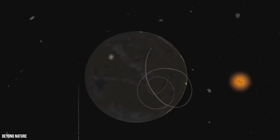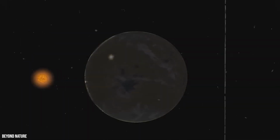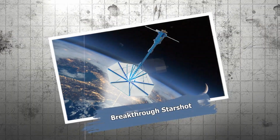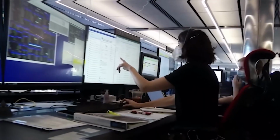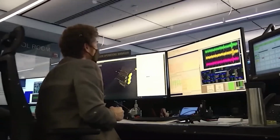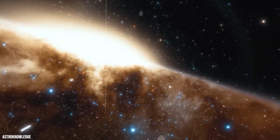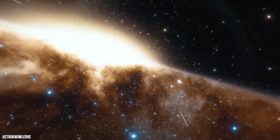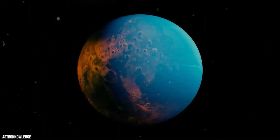Despite these challenges, scientists aren't giving up on exploring Proxima B anytime soon. Breakthrough Starshot is one of the most exciting projects currently in the works, and it's trying to tackle the massive distance to Proxima B in a whole new way. The idea is to send tiny, lightweight spacecraft to the Proxima Centauri system, using lasers to push them at a fraction of the speed of light.